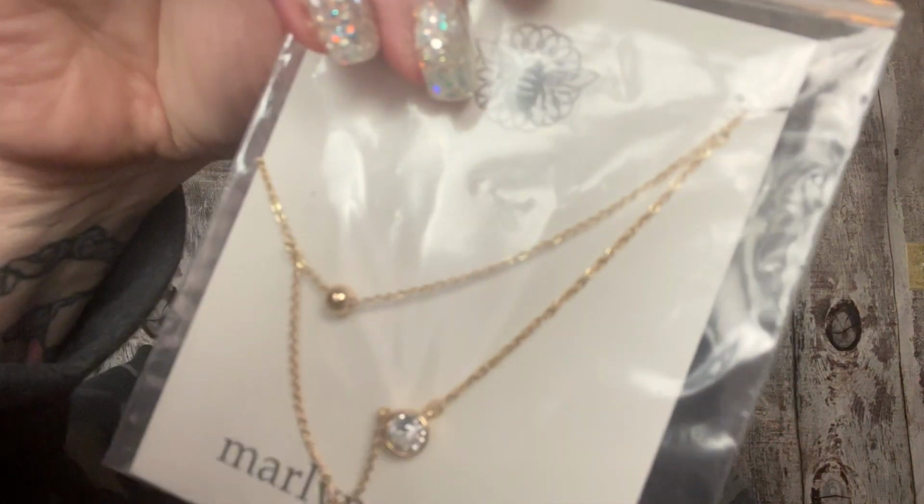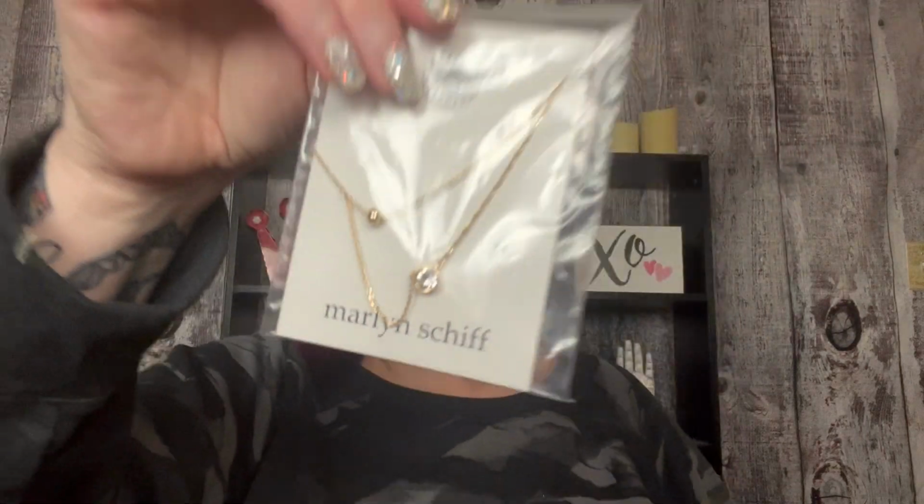Speaking of gifts, this is a beautiful necklace. Look at that. That is going to be another great gift. Beautiful necklace.